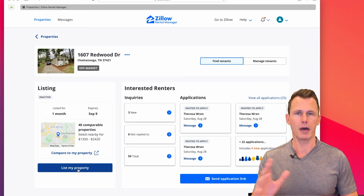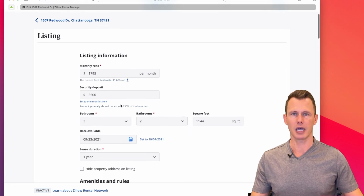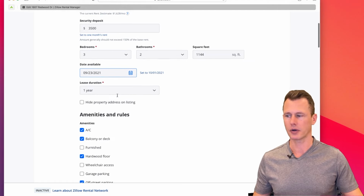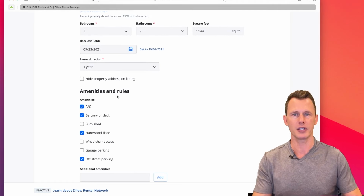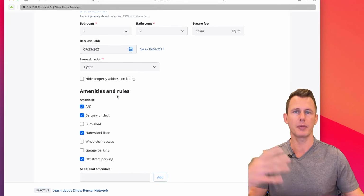This is where you go in and you set up your property, you put your pictures and you put your details and those sorts of things. So this is some basic elements about what the price is, what the security deposit is, square feet, bedrooms, etc. And Zillow's pretty smart. It will guess information because it has access to a lot of data on houses. So it's crazy how it pre-populates a lot of things for you.